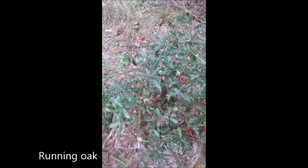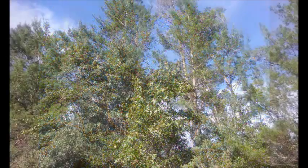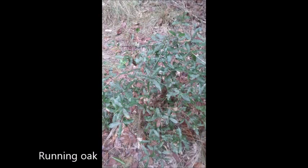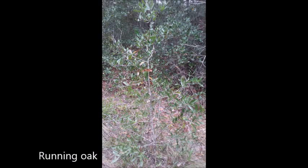Other low and mid-growing plants found in these forests include running oaks, saw palmetto, and various ferns and hollies. If not suppressed appropriately by fire, the thicker or taller plants can overgrow and create too much shade for grasses to thrive. Running oaks are small scrub oaks that spread by underground runners. The leaves are elongate and resemble that of the willow oak. The bark is smooth with small lenticels. They are normally found in pine flatwoods.